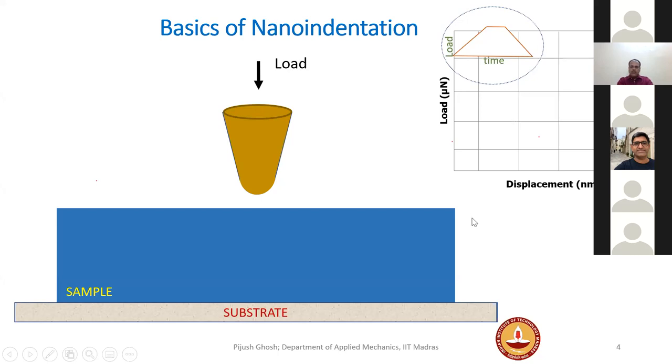So we will see what happens when you are actually applying the load. Now remember, you can do it in two ways. You can either apply the load and measure the displacement, which is called load control, or you can apply the displacement and measure the load, which is displacement control. That's a little bit of detail, but the idea is let's apply a load on this sample and see what happens, and then also look at the load displacement plot on the right hand side.